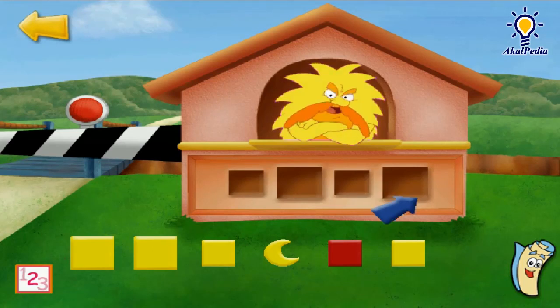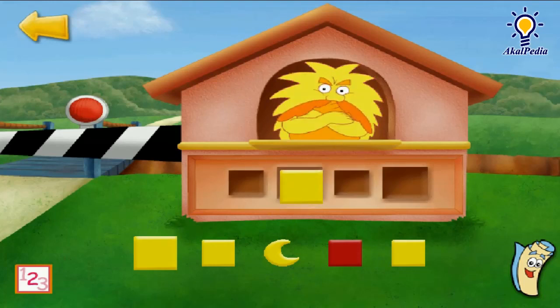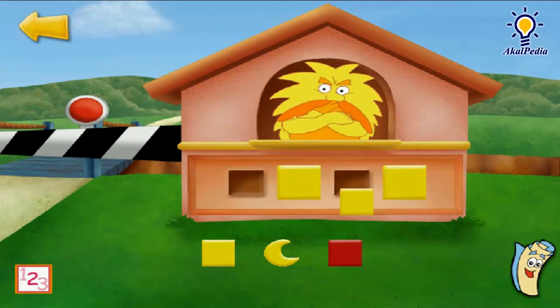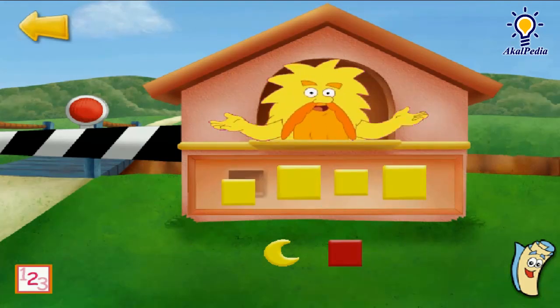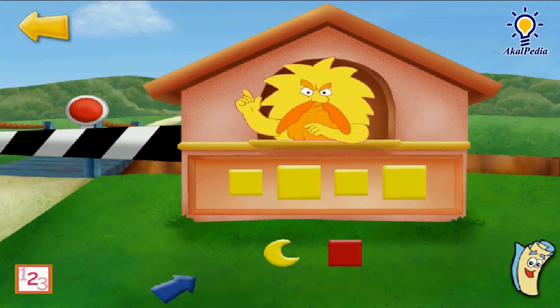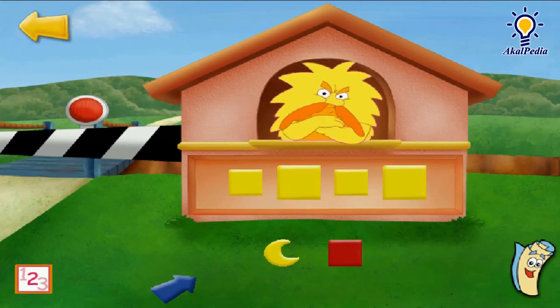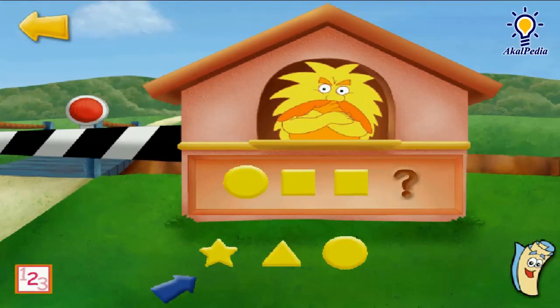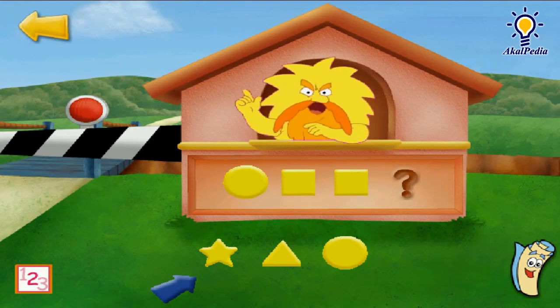Solve my riddle. Find the right shapes to pay my toll. Good, but will you get the next one? You got that one right. That was 3. 2 more for me. One piece is missing. This is true, but I bet that I can't fool you.